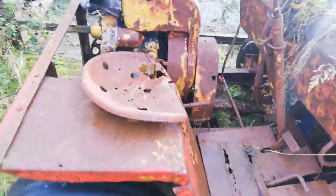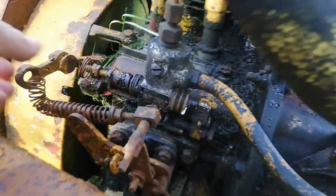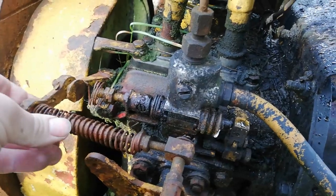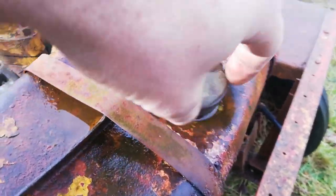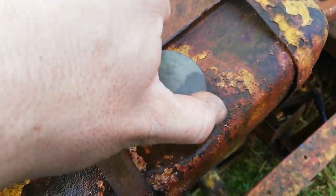I think the accelerator or the throttle thing has fallen to bits with rust. Yeah, that's all come apart. There should be a rod that goes through there. There's no diesel in it. So, that tank leaks. Oh, something in there. Probably diesel.